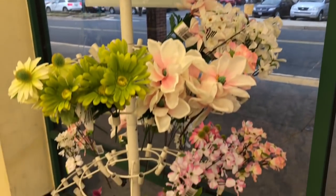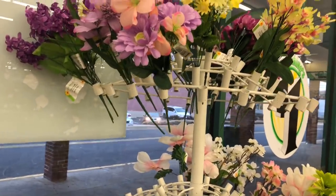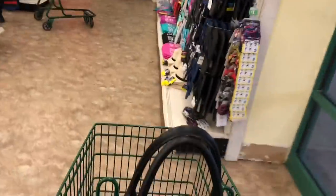Bye. Okay guys, so this is what I have over here. I'm not really feeling these colors. They look a little cheesy to me. I don't know, what do you guys think? They have some other ones over here.